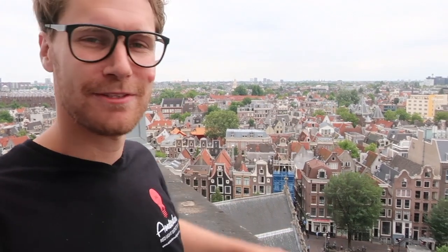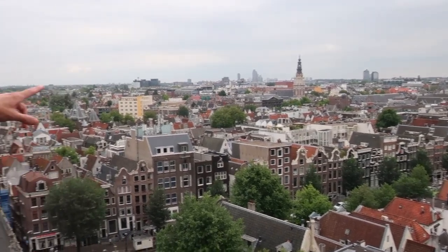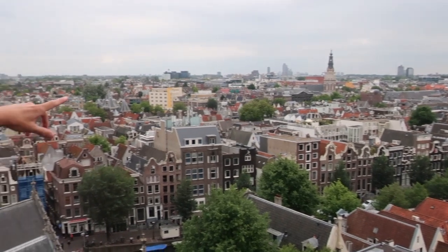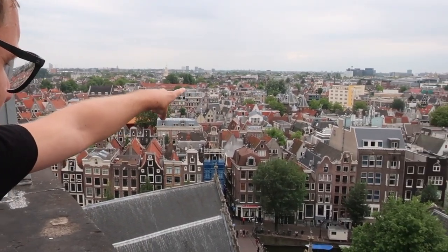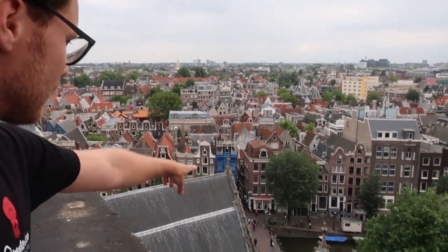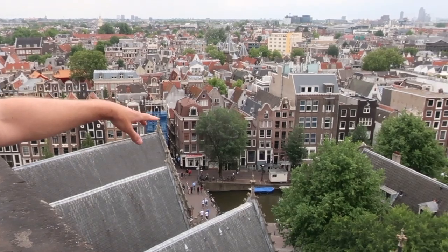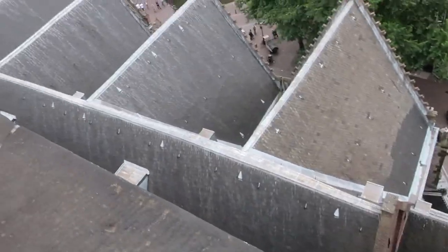We made it all the way to the top of the Old Church Tower, and here we have this beautiful view over Amsterdam. Over there you can see the Western Church, with the Western Tower. More to the left you see the Newmarkt and the Waag over there. And here in front of you, you can see one of the many canals of the Red Light District with the old houses. And here below, you see the Old Church Square.